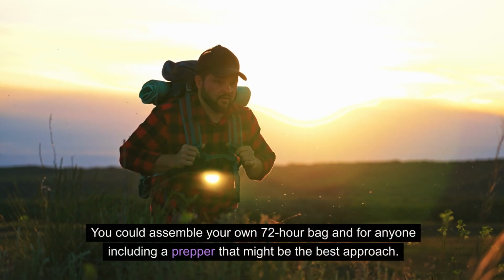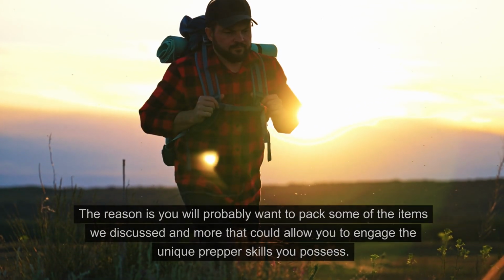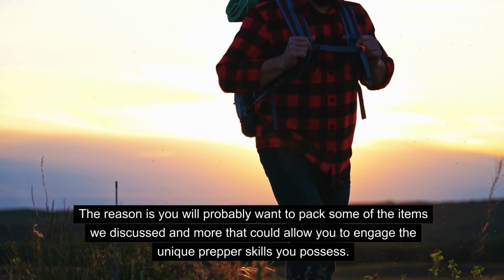You could assemble your own 72-hour bag, and for anyone including a prepper that might be the best approach. The reason is you will probably want to pack some of the items we discussed and more that could allow you to engage the unique prepper skills you possess.